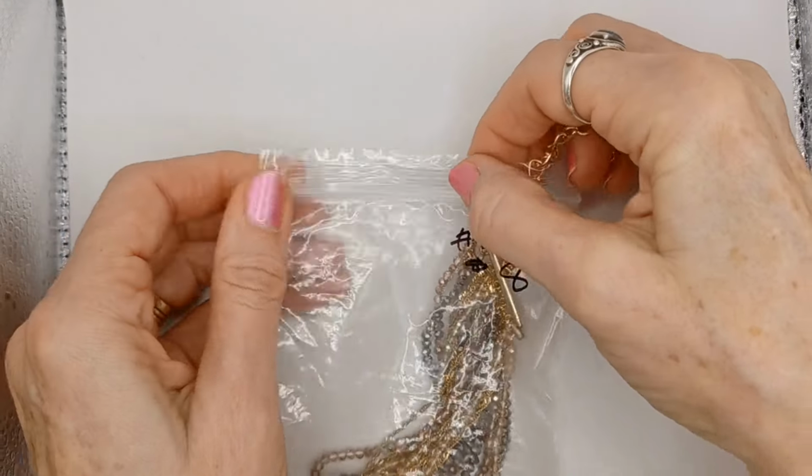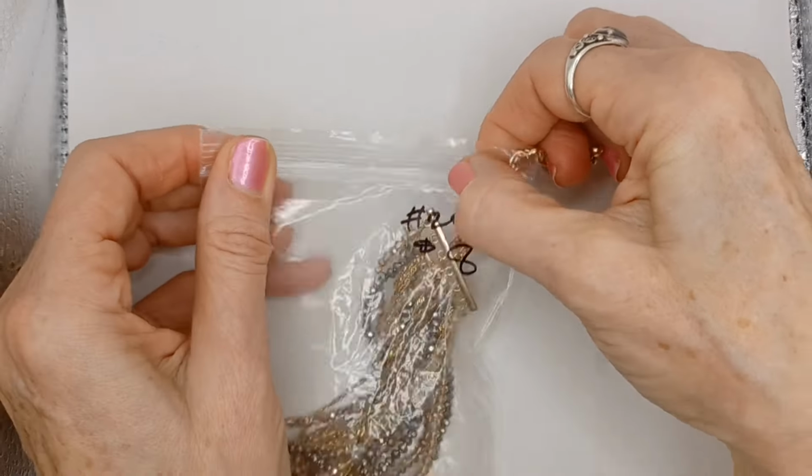This one would be pretty for your Christmas parties and stuff like that also. Nice and sparkly and pretty.